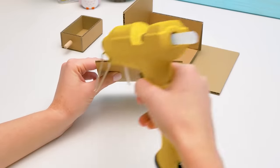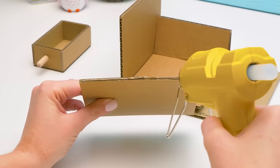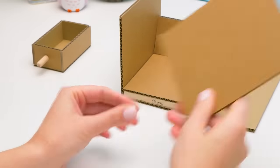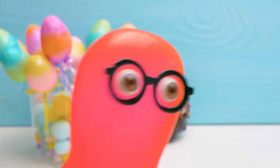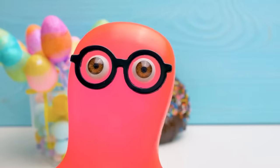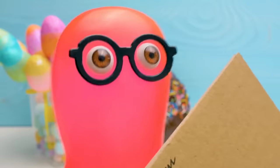Now we'll attach the inner partition. On one side, we'll have our coin box. On the other side, donuts will be waiting for their turn to be dispensed. Sammy, tell us what we're gonna do next. What is it that we need to do? All right, we should put up another wall a little way off from the inner partition.